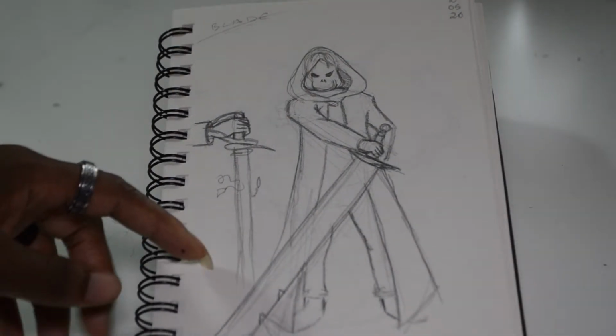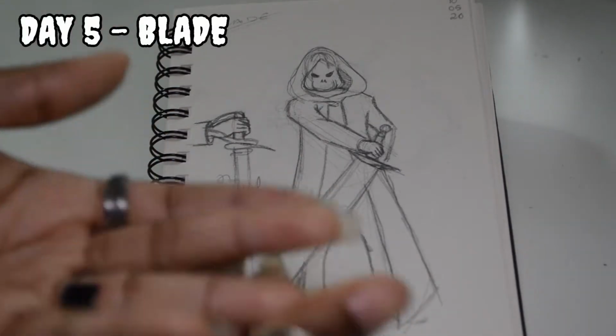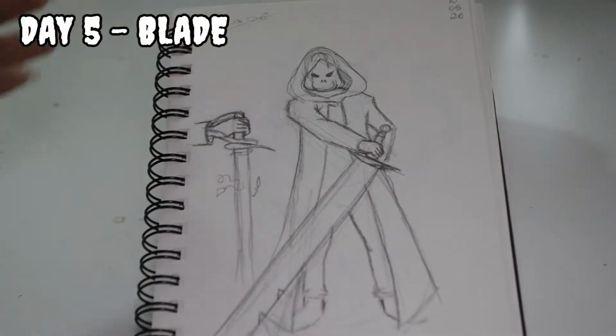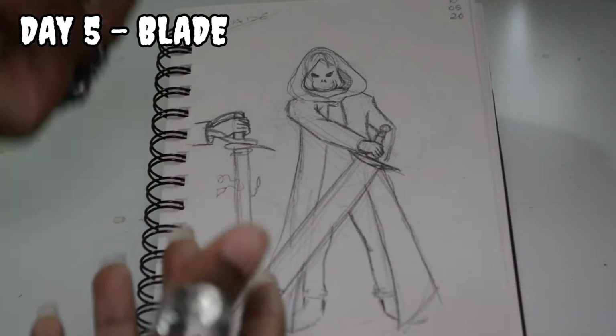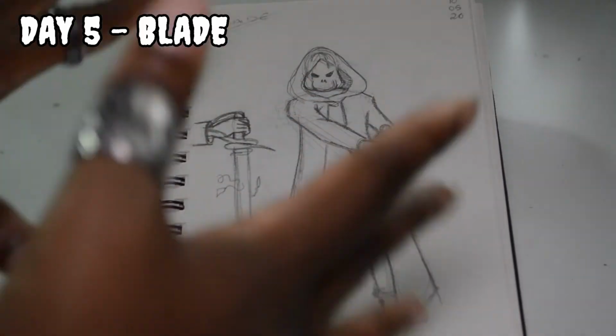The keyword was blade. Had a lot of trouble trying to figure out what I wanted to do for this. A blade is so general, it can mean a lot of things. It could be a blade of hair, it could be so many things, but I really just wanted to focus on swords just to make my life a wee bit easier.